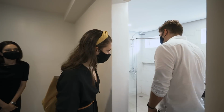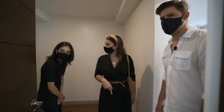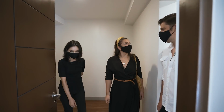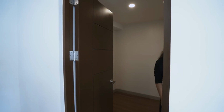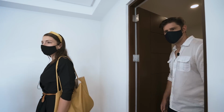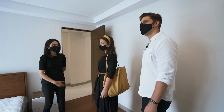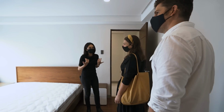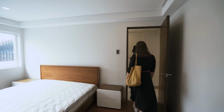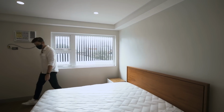So how many bathrooms does this have? What did Charles say? I think this is the third one. Five. Wow. Oh, I like this one. This is really nice and bright. Huge shower. I also like how it feels safe. So even when you look out the window, you can see your neighborhood. But there's no access.